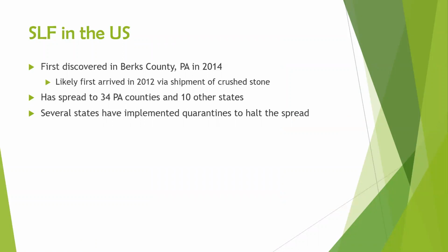So a brief history of lanternfly as it is in the United States. So of course, as an invasive species, it is not native here. It originally comes from East Asia, places like China and Korea. They were first discovered in the United States in Berks County, Pennsylvania in 2014. And based on the size of the population there, they had likely already been there since 2012. As is the case with a lot of invasive species, we often don't discover them until they've been here long enough that the population becomes large enough to be noticeable.